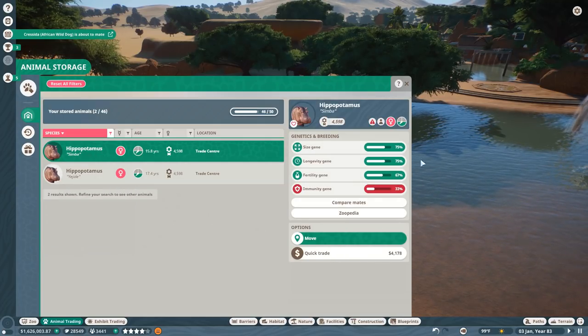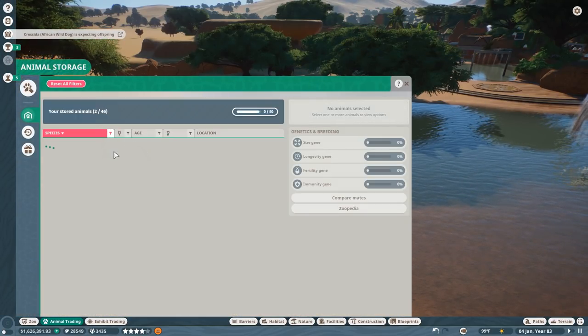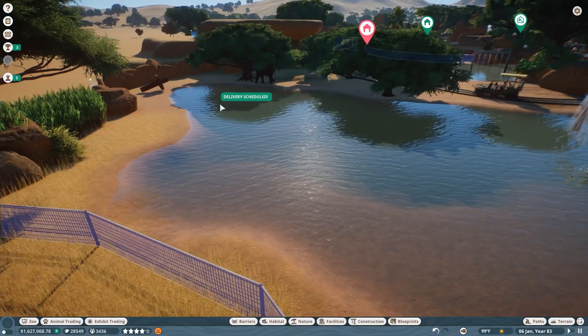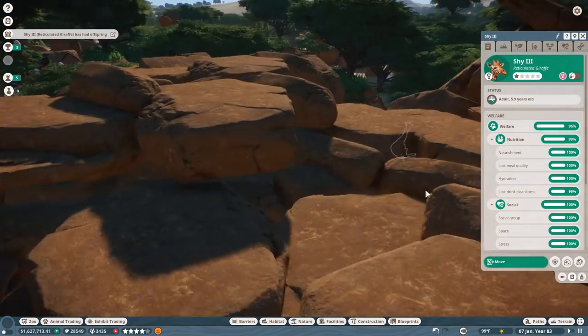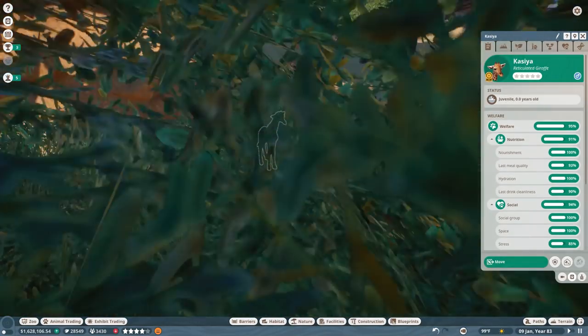Yay! All right, let's get these 2 hippopotami added in here. And we have wild dog pups that we're expecting friends! Huzzah! Huzzah! I am very tickled about that. And Shy has just had her baby! Oh, more spotty giraffes to coo over.